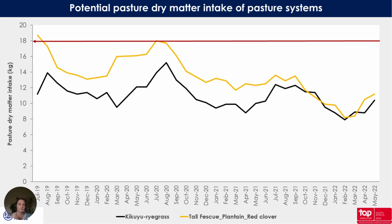Kikuyu is a major driver because once you plot the dry matter intake potential of our mixture of tall fescue, plantain, and red clover in yellow, next to that of the Kikuyu ryegrass system, we see that the dry matter intake potential off of the mixture is continuously higher up to a certain point, which is here in the summer and spring, leading through to autumn of the third year. And this was strongly associated with the increase in the Kikuyu content of that mixture. So it started invading that mixture. So yes, unfortunately, Kikuyu does limit dry matter intake on a system, whether you want it there or not.